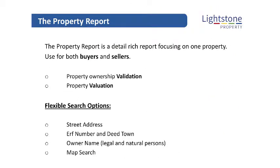So the property report. The property report is a detail-rich report focusing on one specific property. It can be used for both buyers and sellers. So we look at property ownership validation by putting in an IRF number or an ID number, seeing who owns the property, what's the physical address, what's the sales date, what's the registration date, that kind of information, as well as obviously our property valuation, which I'm going to go through a little bit more in detail just now.